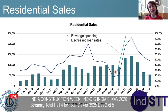What is revenge spending? You may have heard of this. The people were at their homes for quite a bit of time, for a couple of months, and the people that were planning to buy residentials were not able to buy those houses or homes or apartments. But when the curfews ended, people went out and they began to look for the things that they were already planning to buy. So as a result of decreased loan rates and revenge spending, the number of residential sales highly increased and made a peak around the month of July.